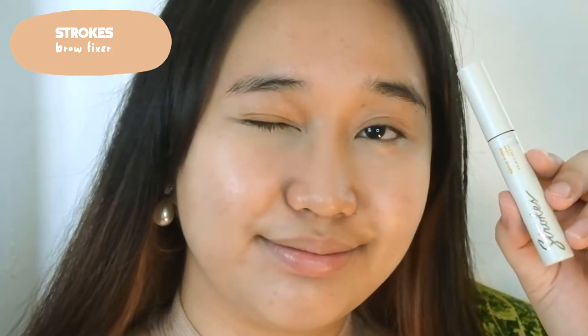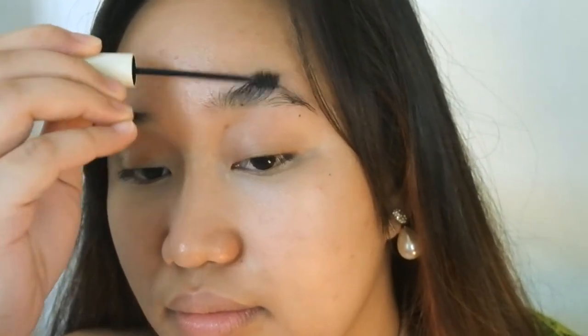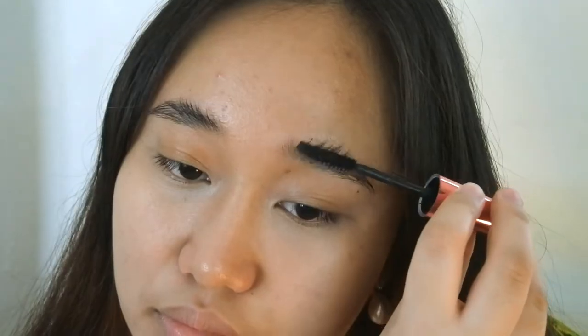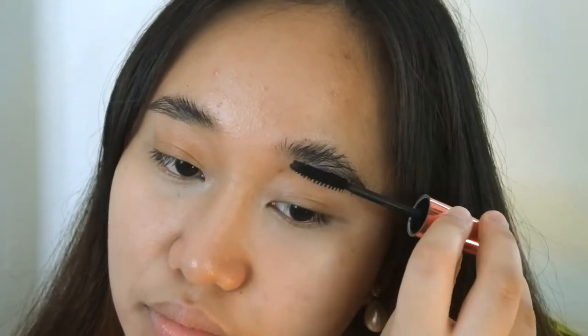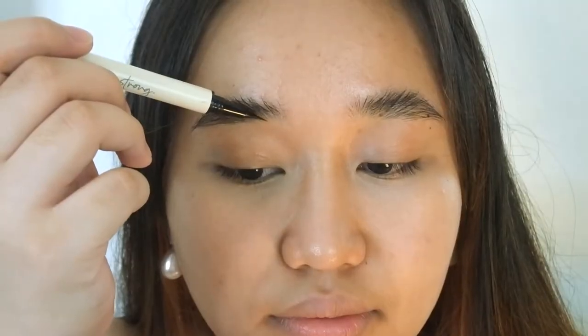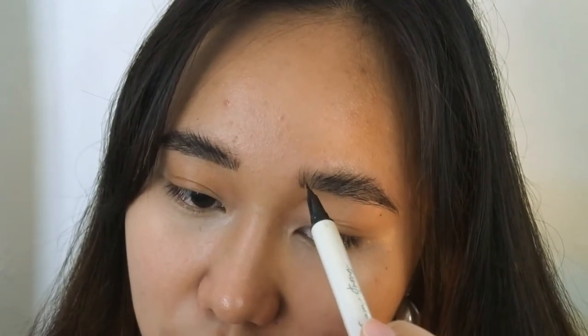For my brows, as usual, I always do my brows with a Strokes Brow Fixer. And actually, one of my secrets is using an old mascara, not really that old, but like a used mascara, and just apply that on the inner parts of my brows. And then with Strokes Microblade Pen, I would just draw some hair-like strokes in an upward motion on the inner parts of my brows, because obviously it's not it. It's not cute at all, so we gotta fix that.